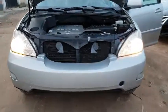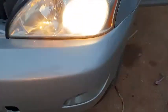It's very clean. Okay. They had a scratch here. There was a scratch here. And it had a little crack here, but it's been fixed and painted.